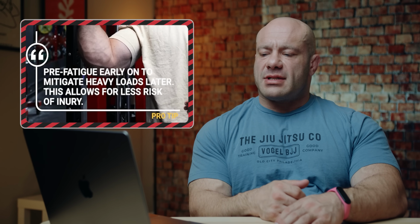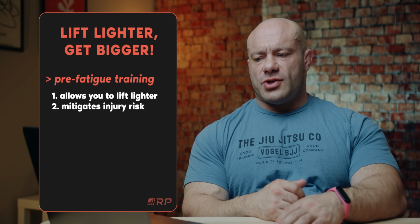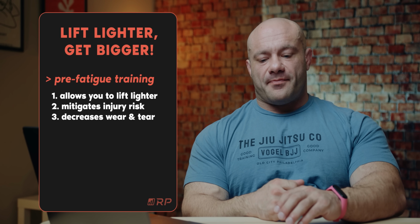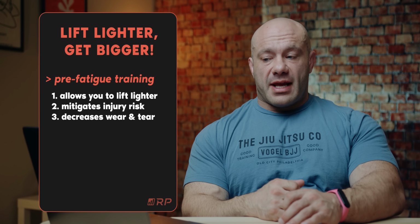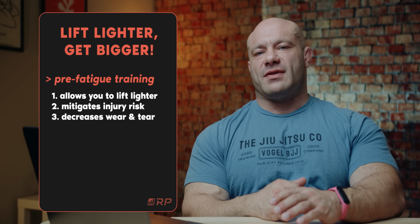What he has on there, it says pre-fatigue early on to mitigate heavy loads later. This allows for less risk of injury, and it's probably true. What it also allows is for you to do less chronic wear and tear on the joints. Just putting heavy loads on your joints is a fatiguing element. And over many, many years of training, if you have good fatigue management, it doesn't add up and it just makes you stronger. But we don't always have great fatigue management.